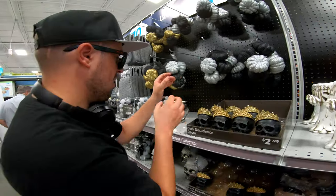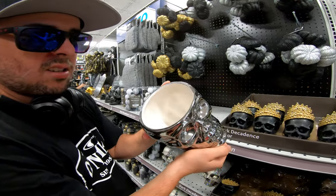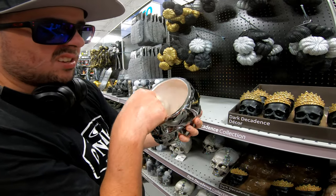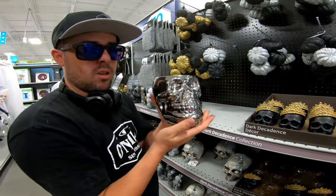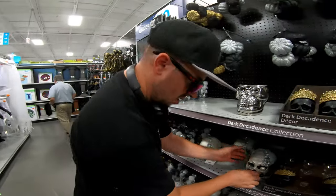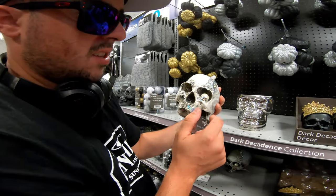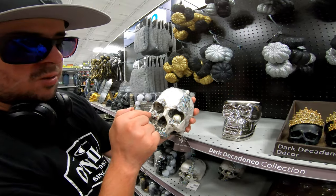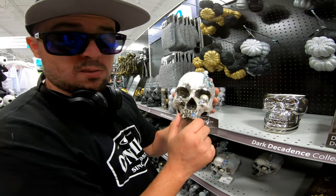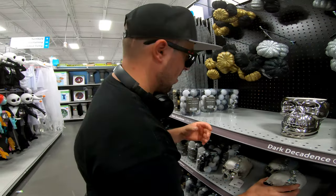That's a nice skull. You see this right here, look at that. You could stick some candy in that. Oh yeah, you probably can, like a candy cup. And then this one right here, look at that one. What the heck? The one-eyed. That's like something you'd put in a movie, like a treasure skull. It's like a little eye and a big eye. Like Indiana Jones and the Crystal Skull movie. Yeah, that's the Crystal Skull right there.